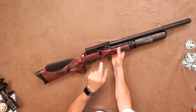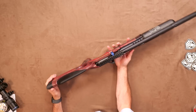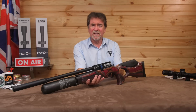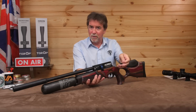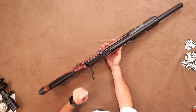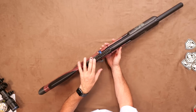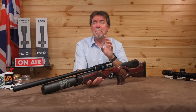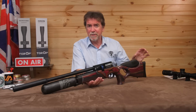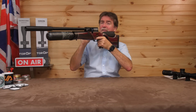Now I know I've had this argument before, but this is an ambidextrous rifle with symmetry flowing all the way through it, but the side lever is not interchangeable. But I still maintain this is ambidextrous because the side the lever is on does not preclude a right or left-handed shooter from using this. Indeed, it is a personal preference only, and one could argue that left-handed shooters have an advantage because they don't need to take their finger from the trigger.